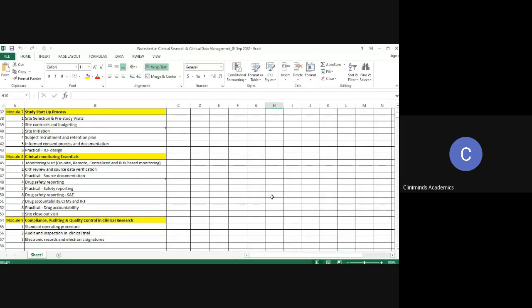Drug safety reporting, because as I told you in the beginning, safety is one of the important aspects that we monitor when we perform clinical trials. So it is very important for the students to understand what safety reporting is, what serious adverse event reporting is, what the timelines are, how to do the reporting, and why it is important.